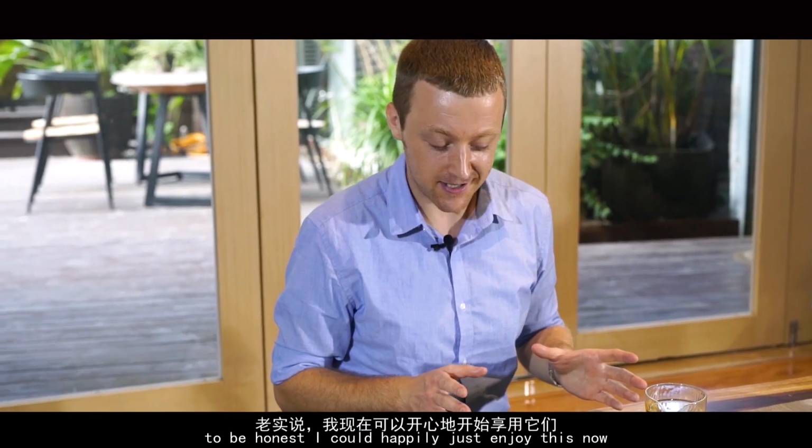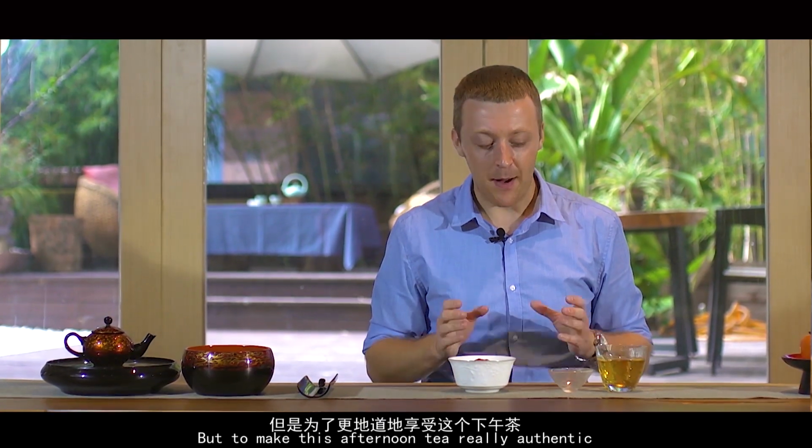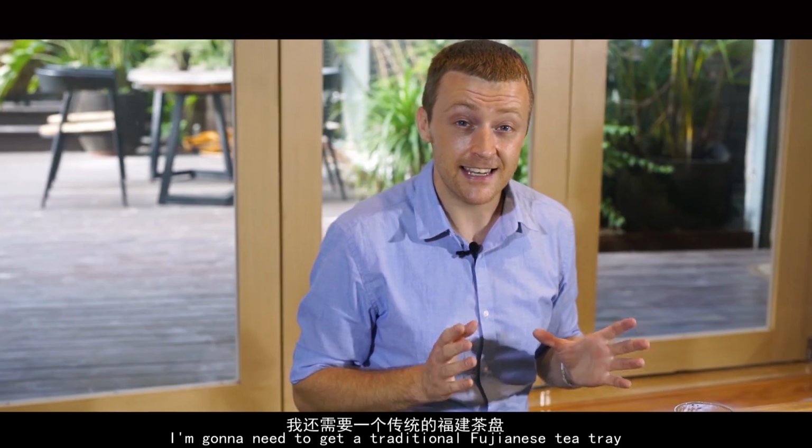So I've got my tea and I've got my snack. To be honest, I could happily just enjoy this now, but to make this afternoon tea really authentic, I'm going to need to get a traditional Fujianese tea tray.